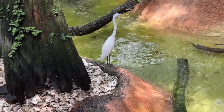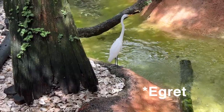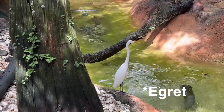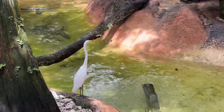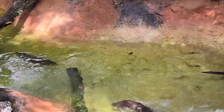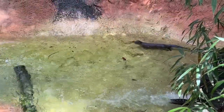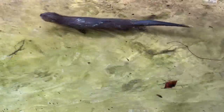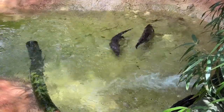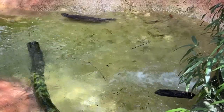We have a visitor at the zoo today, a white heron. He is not part of the exhibit, but certainly part of the Louisiana wetlands. What we're here to see is the otter. See if I can get one in view. I'm not able to see it. There's an otter. I love otters. They are so crazy.